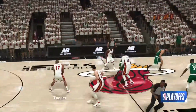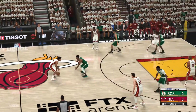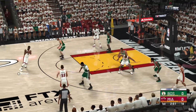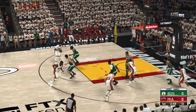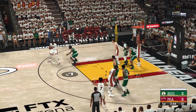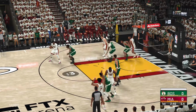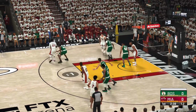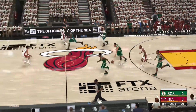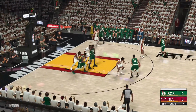It'll be the Heat off the tip. And here's Lowry. He'll bring it up for Miami. Outside Robinson. Butler passes to Adebayo. Shot clock at 6. Shoots a fader. Not enough on that one as it misses. Probably not the shot that was drawn up for that possession, but you can't pass it up and you can't knock it down.